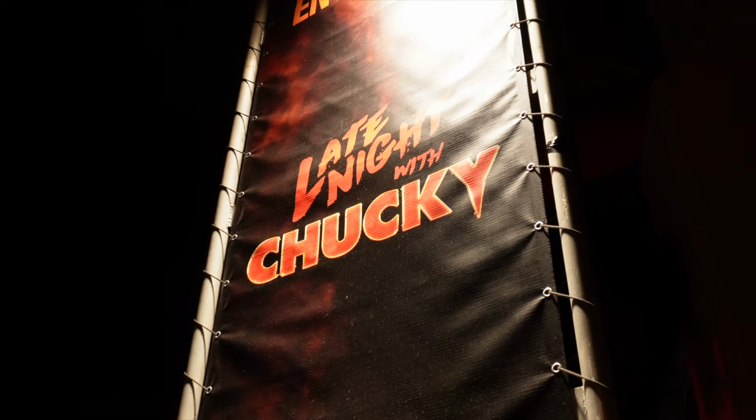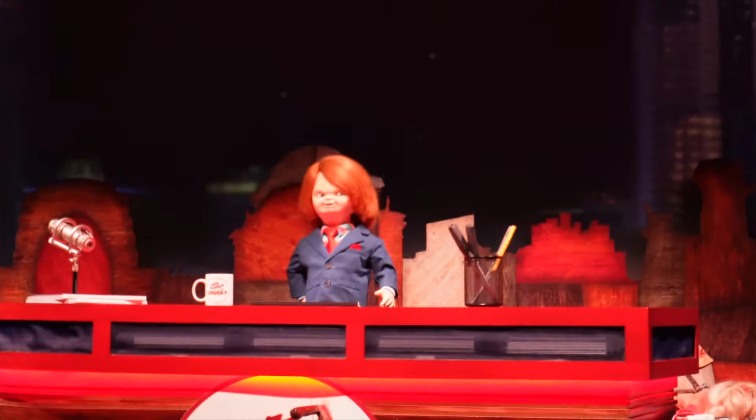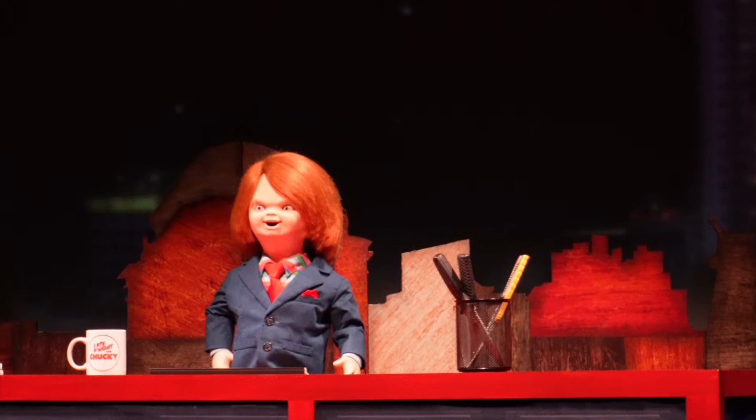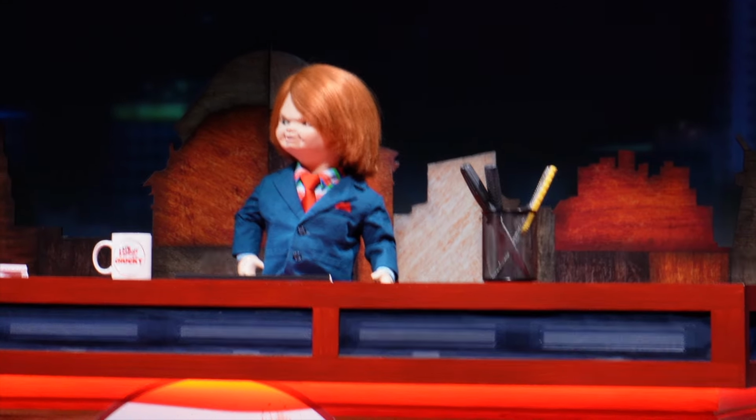We are done with everything except the Purge. I'm gonna probably do that on my next visit. We also saw Late Night with Chucky. And I gotta say, it was a lot more tame than I thought. I knew it was gonna be tame, but it was really tame. It was really short. I mean, it was cool to see the little Chucky puppet. But other than that, it was okay. I wouldn't wait too long for that. Luckily we did it. But the best thing was just seeing Chucky on the stage.